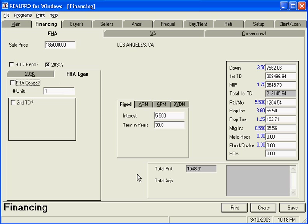Enter. Not a condo, 1 unit. Okay, let's say we got 5.25 as an interest rate. I did that just because I wanted to make a change. 30 years. Here's your 3.5%. Here's your first plus your MIP. Here's your payment, $1171. Property insurance, property tax, mortgage insurance, and now you've done a 203K Streamline.